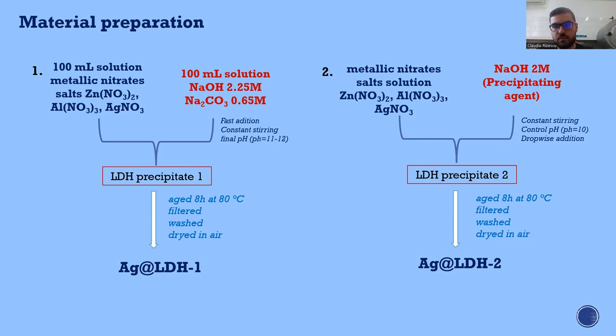In the first method, we used the fast addition of the metallic salts under constant stirring, and the final pH of the slurry was measured to be between 11 and 12, about 11.5. The precipitate was aged at 18 degrees Celsius, filtered, washed, and dried in air. The material was named silver layered double hydroxide 1.